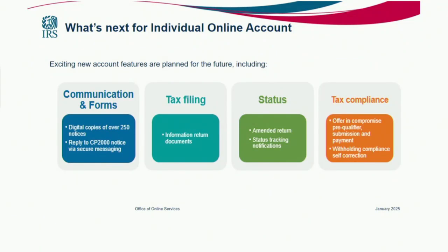We continue to make enhancements to this wonderful individual online account to increase features and security. Coming later this year in online account, taxpayers will be able to view digital copies of up to 250 notices and letters, including all IMF and CP notices. They will be able to initiate a digital response, including document upload to a CP 2000 notice via the secure messaging feature. They will be able to access information return documents for tax filings, such as W-2, 1098, 1099, or 1095A. They will be able to view amended return status and sign up for email notifications for changes in refund, audit, return, payment, and other statuses. Access additional tax compliant features, including qualifying and applying for offer in compromise and correcting withholding compliance issues.